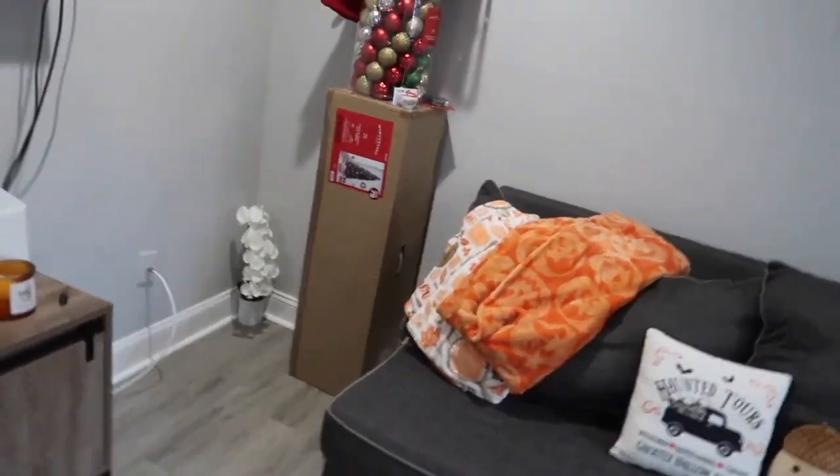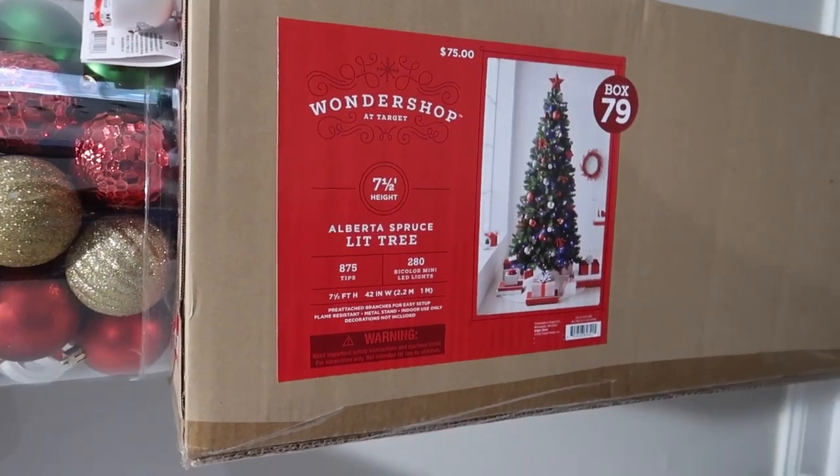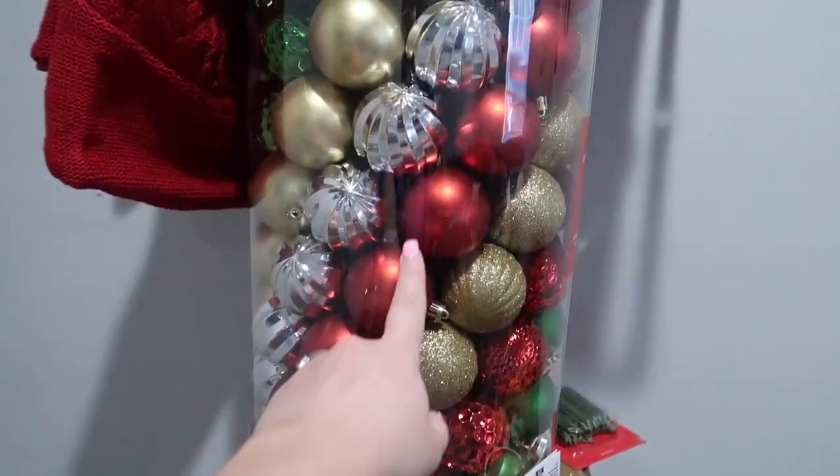Now let me show you guys the Christmas tree and what we have going on over here. So this corner is gonna be where our Christmas tree goes. Obviously this little plant isn't gonna be here anymore. So this is the Christmas tree that we have. It is 7.5 feet tall and it's already pre-lit. And then we obviously have ornaments to go with it.